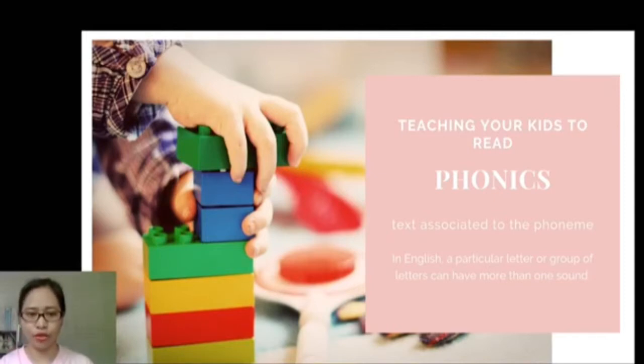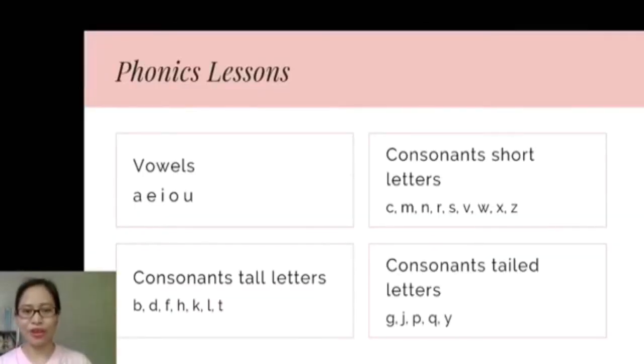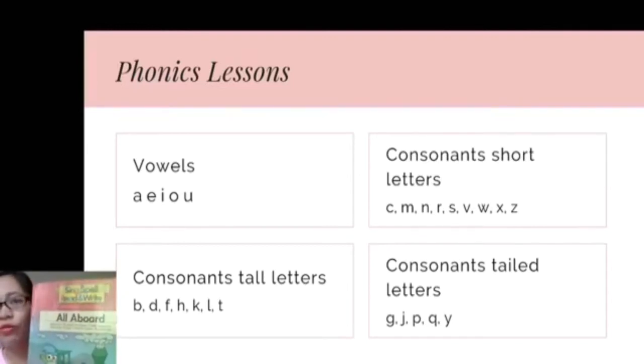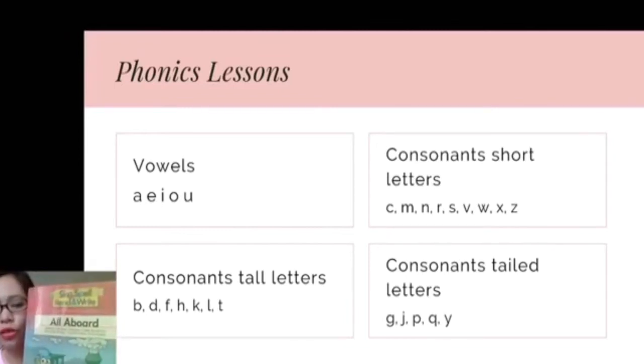Alright. So, paano ko tuturuan ng phonics ang anak ko? Okay, with Kuya, we used the curriculum Sing, Spell, Read, and Write. I think I have my book here. I have here the Sing, Spell, Read, and Write. This is a U.S. curriculum. There were two books for this kinder level, K1 level. There are two books for students, and then another book for teachers.